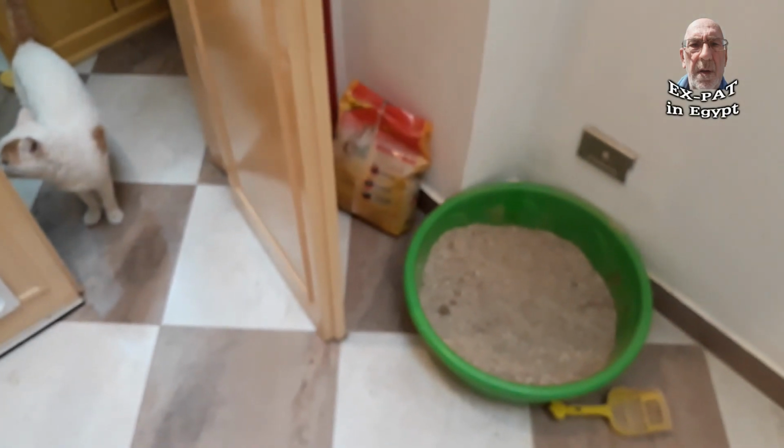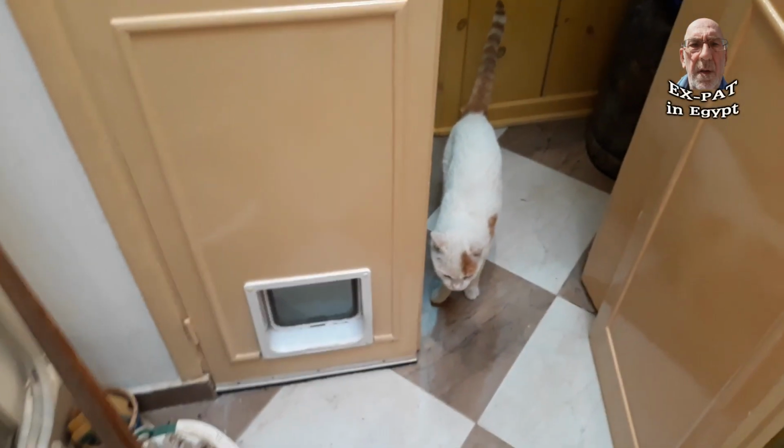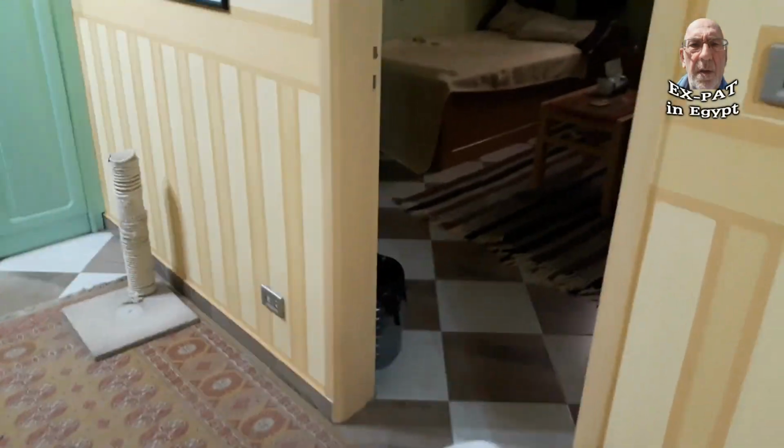Alfie's scratch tray. There's a little door. Go on, bugger off, Bob. You've had your fish. Right.